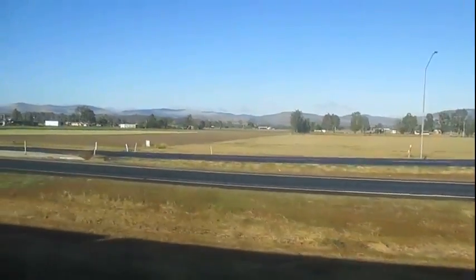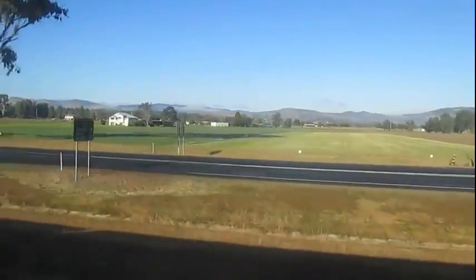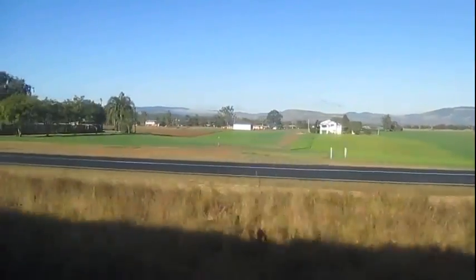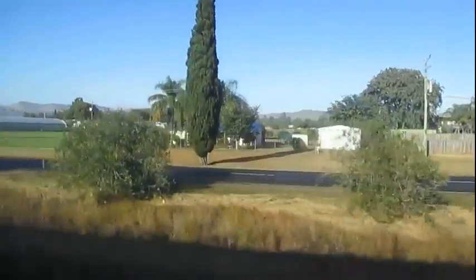This is the Lockyer Valley, which is the second richest valley in the world for production of food, and I mean quality and quantity. I think there's a valley in the United States based on Bakersfield that is claimed to be the number one. So there you go.